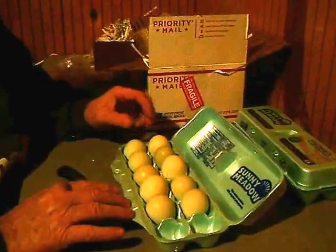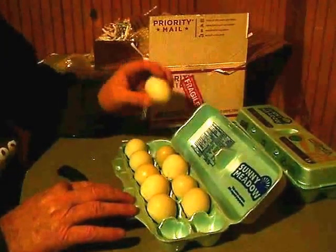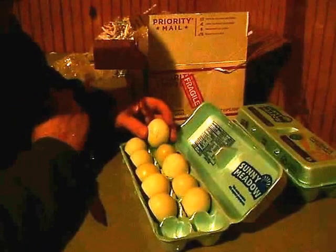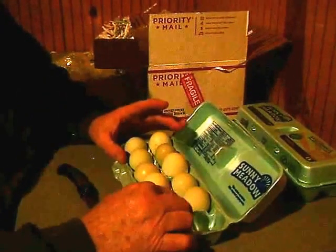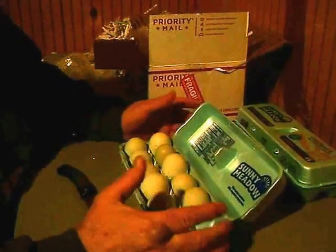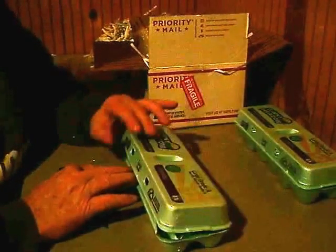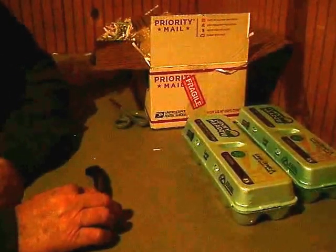Now, these are blue. I've been saving these. As you can see, I've got the day that the hens laid them. This was laid on the 24th up to the 1st, yesterday. And I've gotten my eggs today, but I haven't separated them yet. But I'm hoping I have a dozen, I'm pretty sure, but at least a dozen and a half. But that should do it.